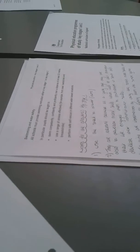Okay, describe why are these aims relevant to the age group? They're relevant because at a young age, you get them to develop motor skills. So you teach them the skills that they're going to be needing. And basically, these motor skills are used throughout the whole of their life. And in each stage, they will develop them further to use them in higher sports.